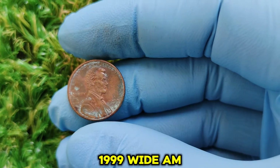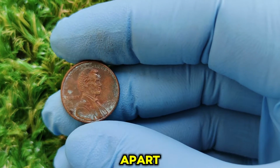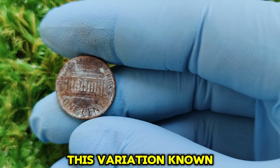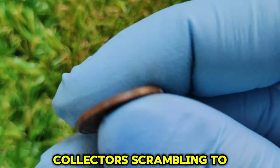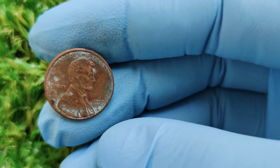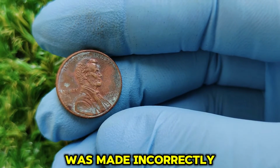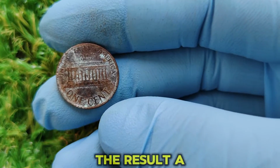However, for the 1999 wide AM penny, the A and M were minted further apart, creating a noticeable gap between them. This variation, known as the wide AM error, is incredibly rare, and it has collectors scrambling to find one. The mistake occurred when the die that stamped the reverse of the coins was made incorrectly, causing the letters to be spaced apart more than usual. The result?